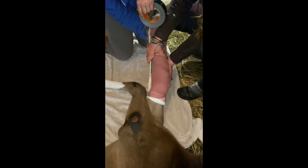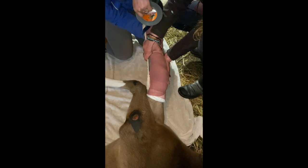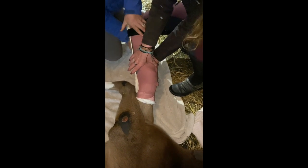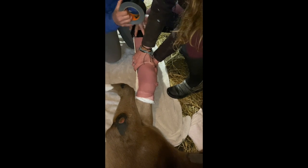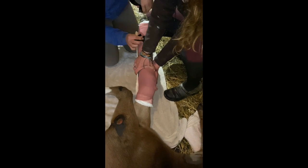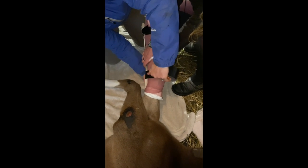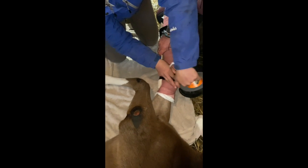So you can see that Joa, who's holding the leg there, is pushing the leg against the splint, and then I'm starting to apply the duct tape. We're going to do the top and bottom first, and then slowly fill in so the duct tape's covering the entire bandage and splint.